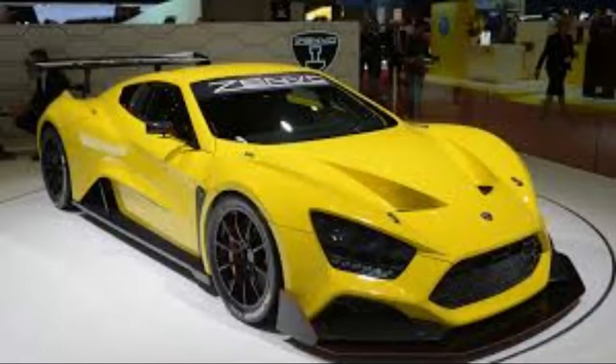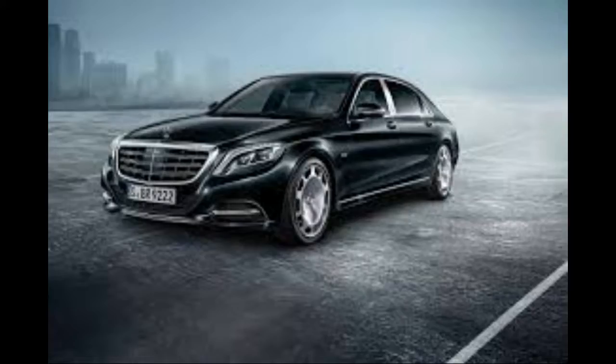The Zenvo TS1. The V8 engine reaches a top speed of 233 miles per hour. The car goes from 0 to 60 in 2.1 seconds. That's another fast car. Now, last on the list is a Mercedes Maybach S600. Maybach is one of their faster ranges. There's AMG, which is the fastest as well. Maybach is another area where they go to as well.